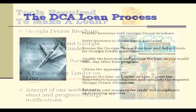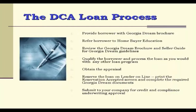It is very, very helpful when starting the process to make sure that your customers have the Georgia Dream brochure so they're up to date on the most current general guidelines and how to qualify. They also have to go through homebuyer education at some point during the process. These certificates are good for 12 months, so it's generally accepted pretty helpful that if they do the education part as early as they can, then they can spend the rest of the time making sure that they're getting their loan approved. You are responsible for the underwriting and loan approval.